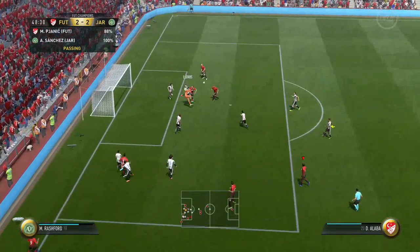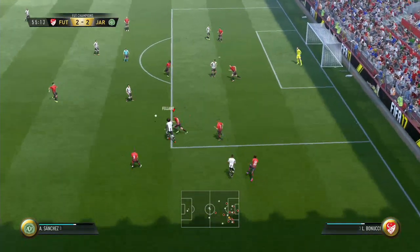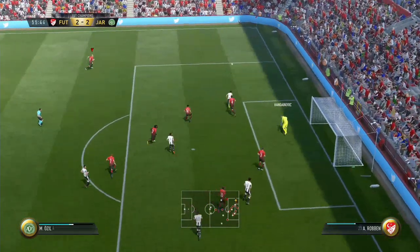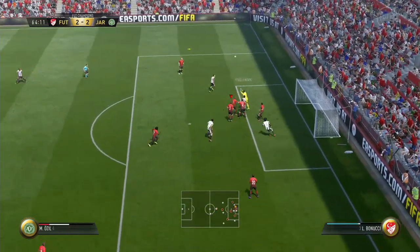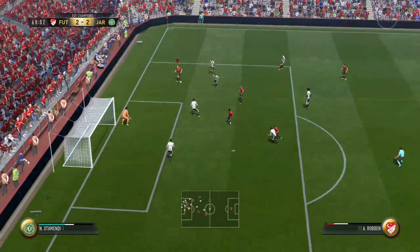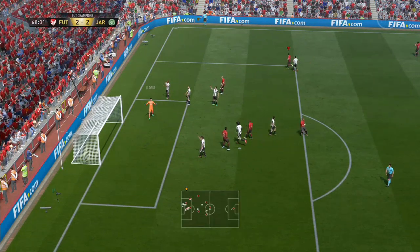And the cross comes in now. Punched away by the goalkeeper. That passing is top class. Payet! Very well done. The shot's on! Still a chance in there off the goalkeeper. Goalkeeper comes out with a punch. And shoots! Very good stop here.